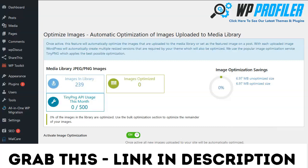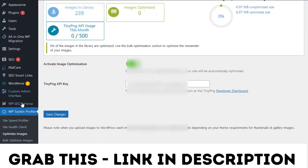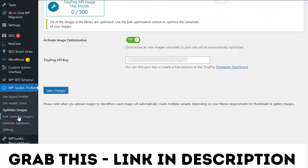Once you've got your API key, pop it in here and activate the image optimization. After you've done so, any new images you add to your blog from here on will be optimized automatically for you when you upload them. However, that doesn't deal with any existing images already on your site. So that's what the bulk optimize images option is for. So let's look at that next.